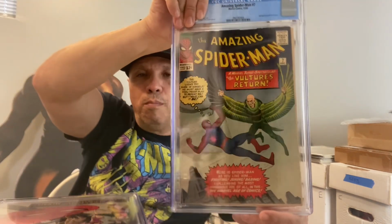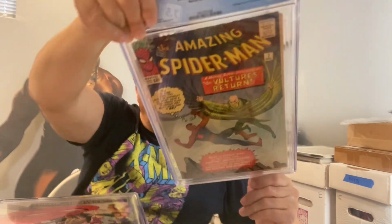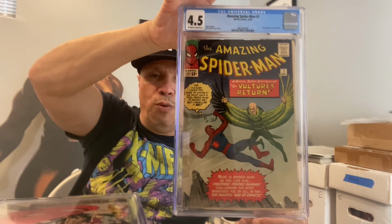And then this is the last one and the lowest one. We're doing a single digit Amazing Spider-Man. Amazing Spider-Man number 7. Book is pretty. It is really nice. I like this book a lot. And this book came back a 4.5. Single digit Spidey in a 4.5. Yeah, I'll take that. Very nice.